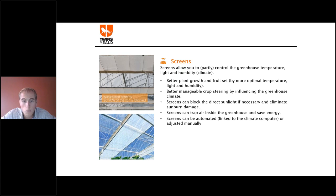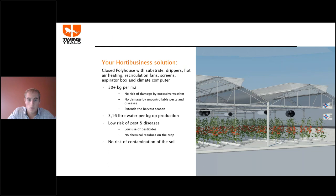And screens can also block the direct sunlight, and this eliminates sunburn damage. Screens can also trap air inside the greenhouse and save energy that way. And screens can be automated or adjusted manually, depending on your level of technology. Here we also integrate aspirator box and climate computer. Here again, you can see the yield going up.